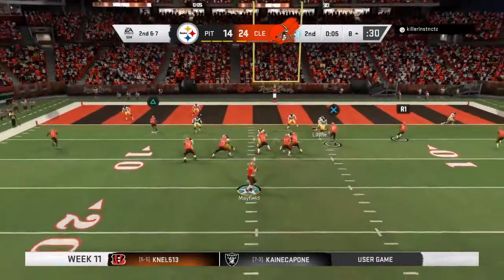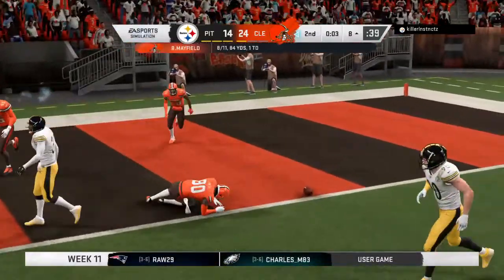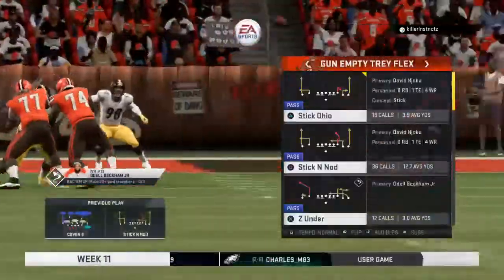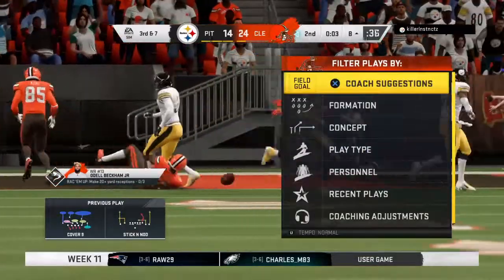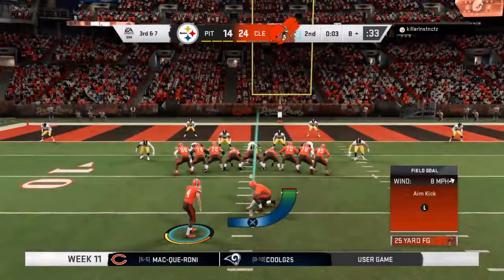On 2nd and 7, Mayfield. And this is incomplete with a clock showing just 3 seconds left. Landry the intended target, and it's 3rd down. So 3 seconds here remain in the half.